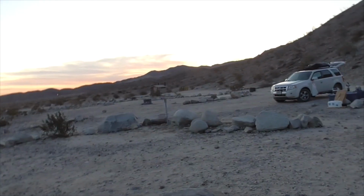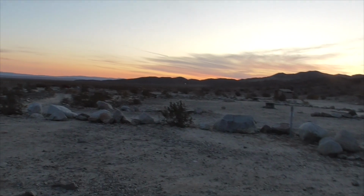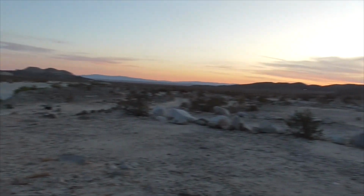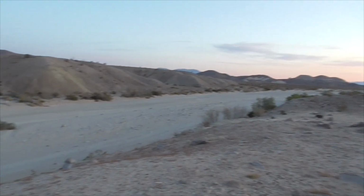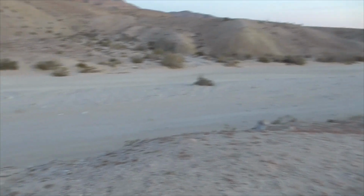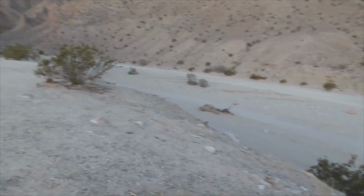Hi, today we're in Anza-Borrego Desert State Park. We're at Creek Campground. Beautiful sunrise up here. This is day 11 of our hiking trip around the park. It's April 6th. This here is called Fish Creek. Look at that. No creek, no fish.